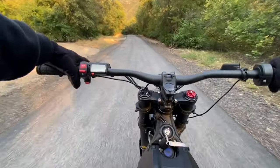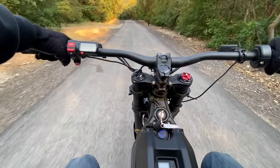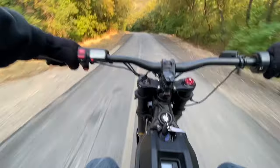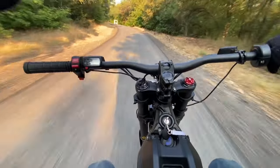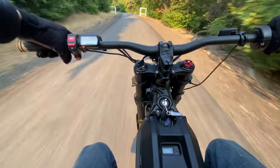I don't know how to wheelie yet, but I'm going to try to wheelie. Give it a little wheelie. More of a power wheelie, but getting more used to it.